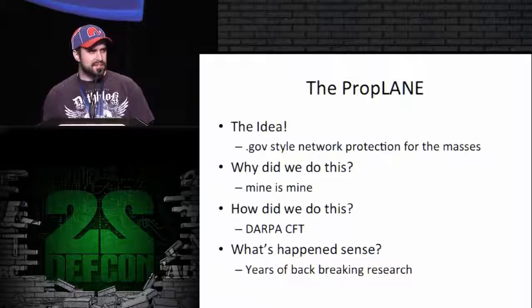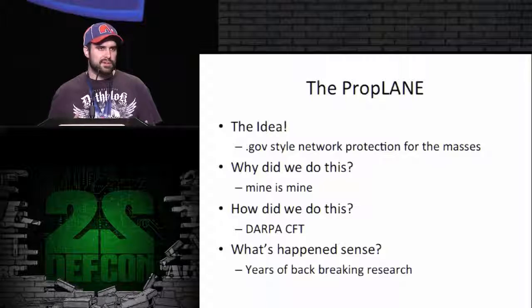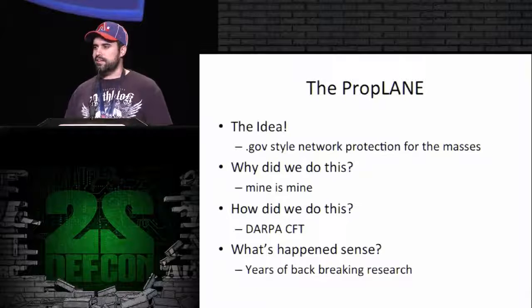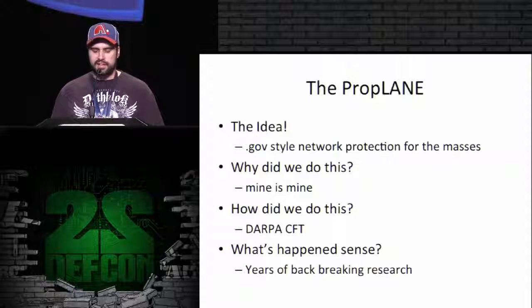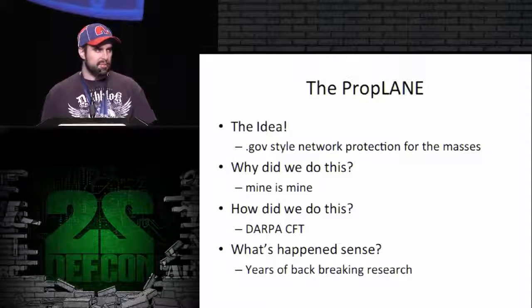Like I said, we did this because we want our privacy to stay in our hands. We want to make sure what we're saying is protected, and we only show it to those who actually should be able to see it. Luckily enough, we got funding.